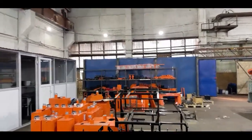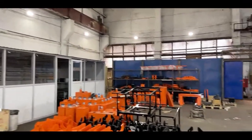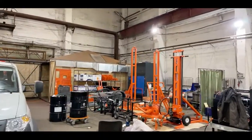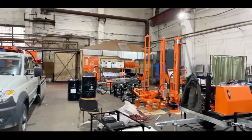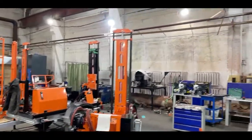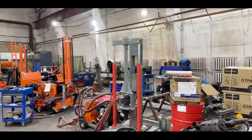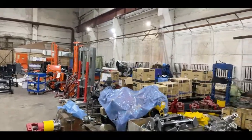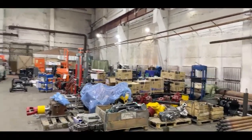But we move on, and you can see that here we have an even larger space of our workshop. And by the way, some of the other GBU 15 LP drilling rigs are being assembled here as well. Some trailer mounted rigs. All of them are here. And it's a huge non-stop working process, right? You see even more of those carton boxes with engines, with motor pumps. So all of them are there.